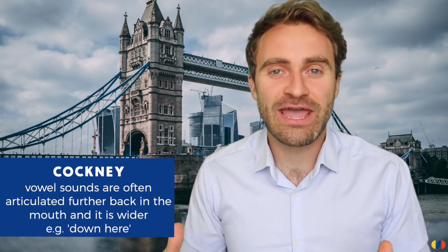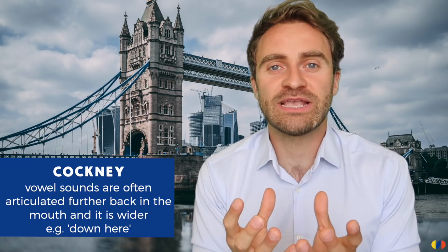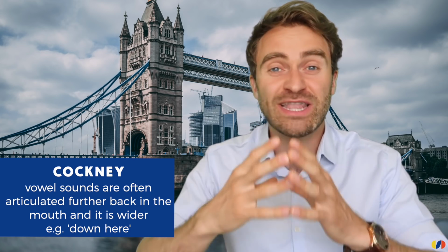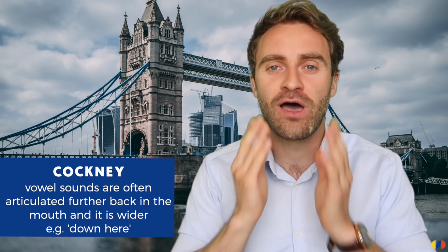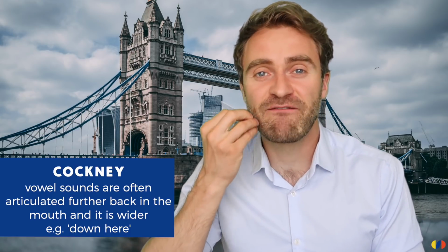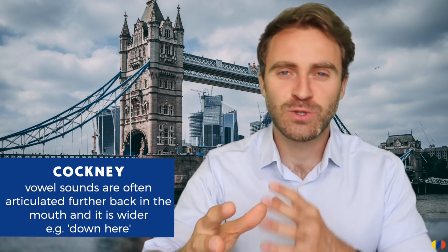He also says down here, down here. Now again, he's dropping the H from here, so it's ear, and then with down, that vowel sound is quite wide. In Cockney, the vowel sounds are wider, they are broader than in received pronunciation. That just means that like the articulation, the mouth itself goes wider. In received pronunciation, it would be down, the mouth is a little narrower, whereas in Cockney, it's slightly wider, down. So in received pronunciation, vowel sounds are articulated further forward in the mouth, whereas in Cockney, they are articulated further back in the mouth. So down and dan, two different sounds there.